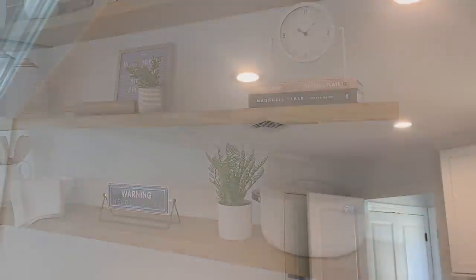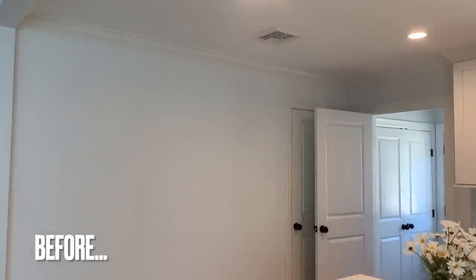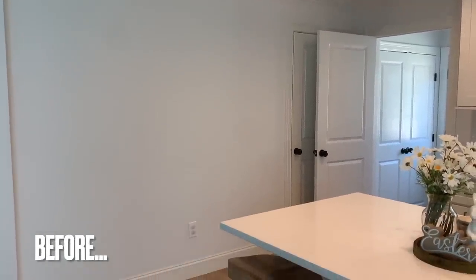But yeah, guys, that's it. So let's just quickly look at the before and then let's look at the after, you guys.